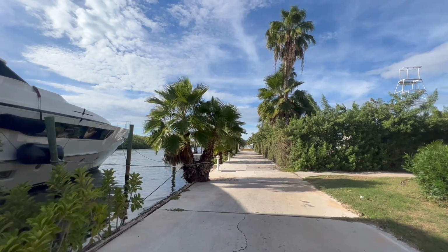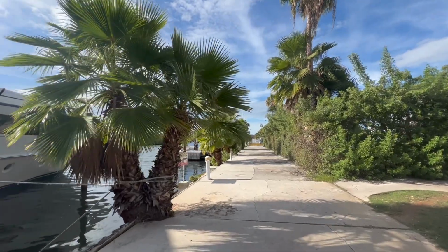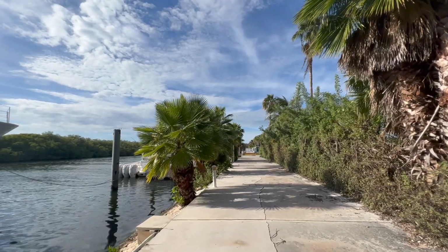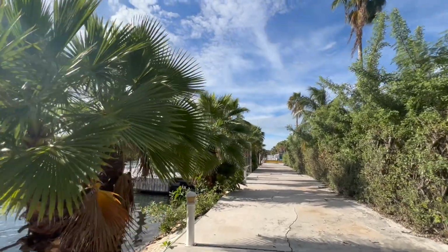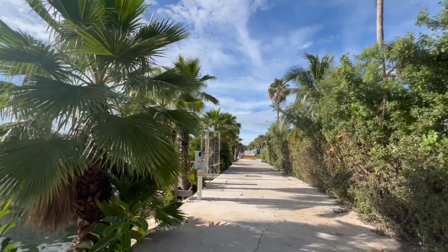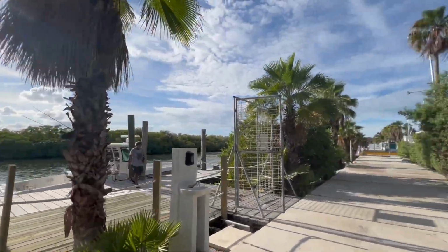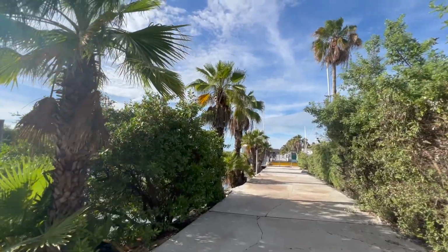I'm gonna take you clear to the end of the walkway here, or actually I should say we are. Maybe we'll get lucky and see a crocodile. Yeah, we're coming up on, well, I guess where they repair the yachts, so shipyard or something. Little boats here and there. Look, there's another yacht down there. I didn't even know that one was there.